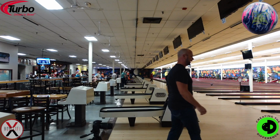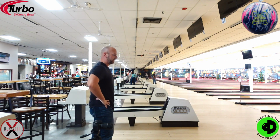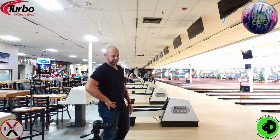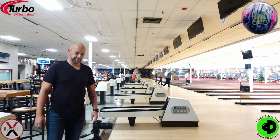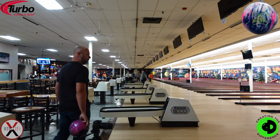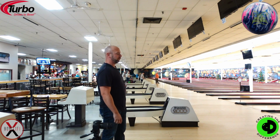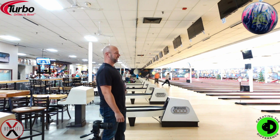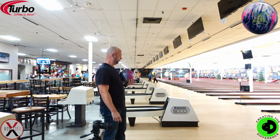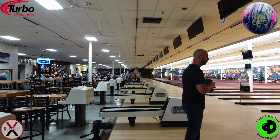This thing, I don't know what it is. That looks okay, but something about it just doesn't catch my eye. It's almost like it's trying to read too quick. I feel like this ball would cause me problems on anything with more volume or anything with less volume. Less volume would make it hook too quick and be too strong overall. More volume would make it get too far down lane. This ball might be one of them that looks really good with a little bit more surface on it.